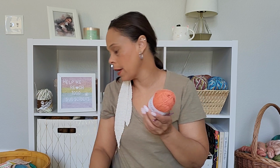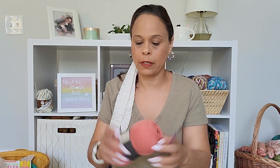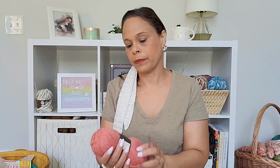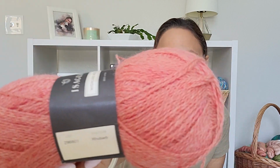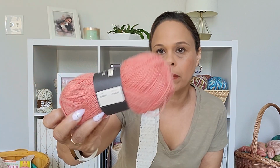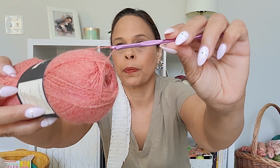So I'm thinking maybe something like this color, but you see what I mean by a DK weight yarn is definitely a better option than, say, an Aran weight yarn, but definitely not a fingering weight, because this is a fingering weight yarn that I just happen to have in this basket. Some Isager Highland wool. Isn't that a pretty color? This is one of my I-have-no-idea-what-I'm-gonna-do-with-it yarns.